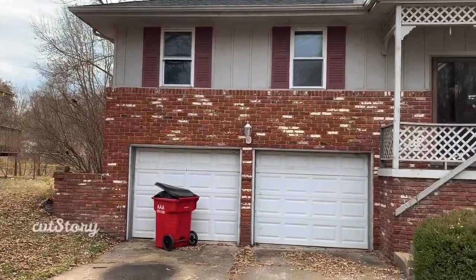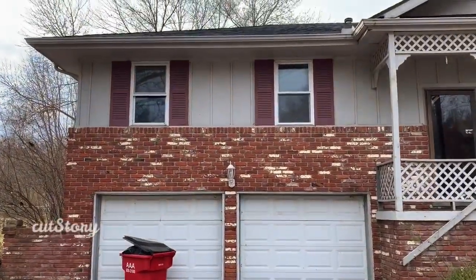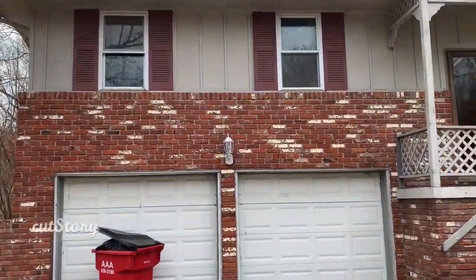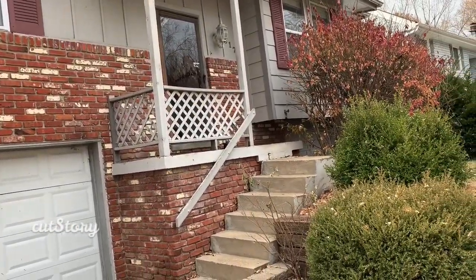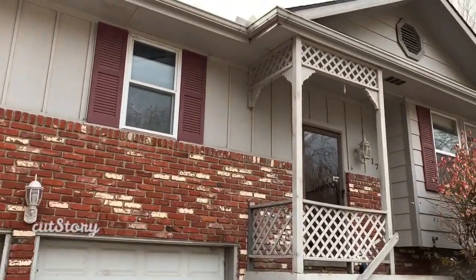Hey guys, over here at 317 First Street in Blue Springs, Missouri. Checking out this house today for you, and gonna take a better look at it to see what's going on, so stay tuned. So here's the outside of the home. From what I've seen so far, it doesn't need paint right away. You still probably got 4 or 5 years before that needs to be done.